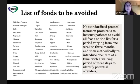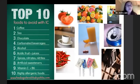But if there is a problem, then they should blacklist that food, and they should avoid it in future if it's causing problems. The most common food items seen to cause aggravation are caffeine in any form, not only tea and coffee, even caffeinated drinks like Coke and Pepsi, chocolates, dark chocolates, chocolate ice creams, alcohol, and also citrus fruits like lemon, orange, apple, pineapple, strong spices, red and green chili, black pepper, alcohol in any form, or artificial sweeteners, and sometimes some milk products also, especially if old sour curd is there.